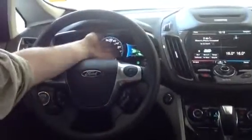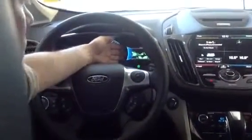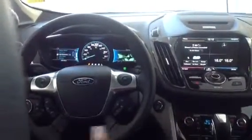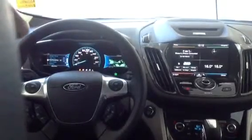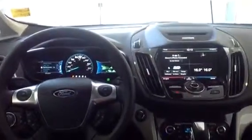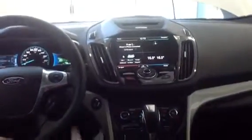You can see on the right hand side here we've got a little menu just like over here, but in front of me you've got some efficiency leaves. So this is like a little vine that grows. The smarter of a driver you are, the more efficient you drive, the more leaves you're going to see, the more vines you're going to see grow. And as you start to get maybe a little bit less efficient or a little more aggressive with your driving, you'll see some of those disappear. So it's kind of like a fun little reminder to keep your driving in that eco-friendly zone, which is the whole point of this particular vehicle, right? Save Mother Earth.